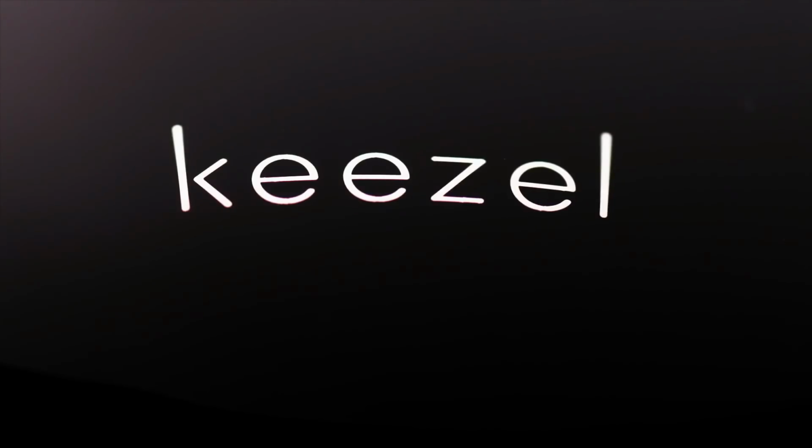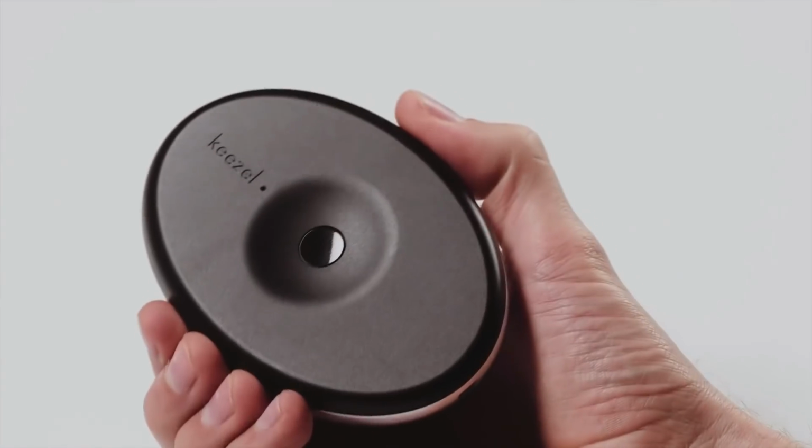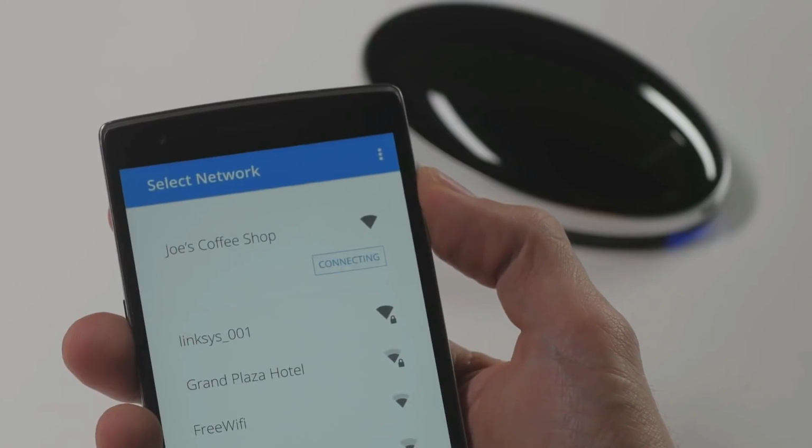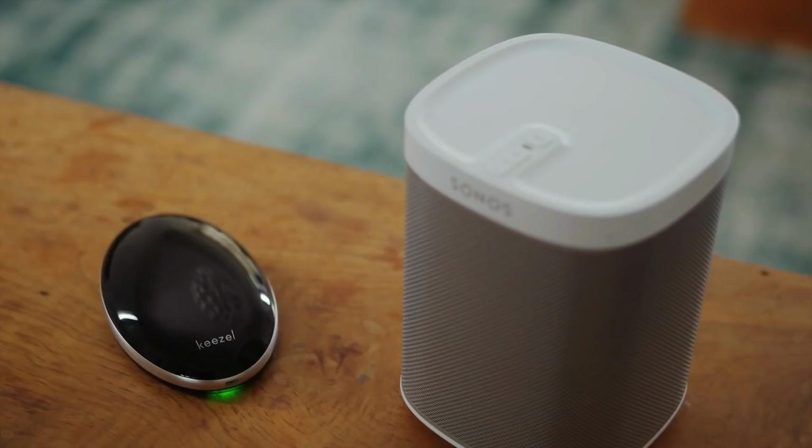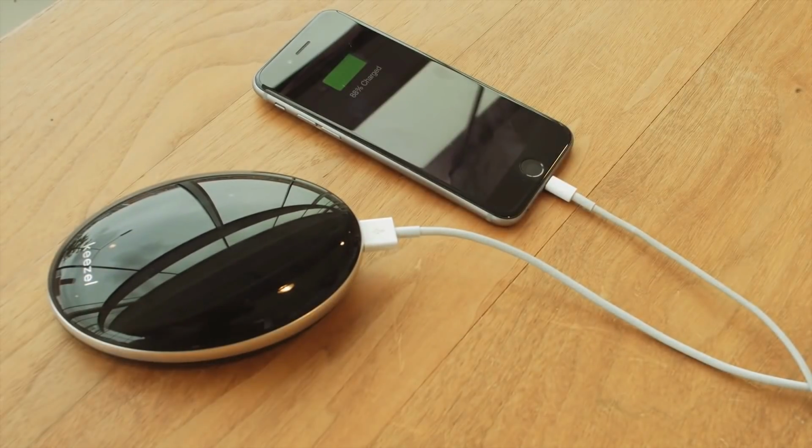Sounds complicated? Well, good news. Keezle is super simple to use. One button, then controlled from your smartphone, laptop, or tablet. You don't have to install a thing, and it works with all your Wi-Fi devices. Oh, and Keezle has great battery life. It might even save the day when your phone runs out of power.